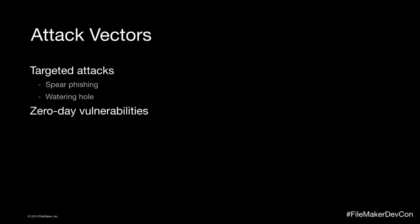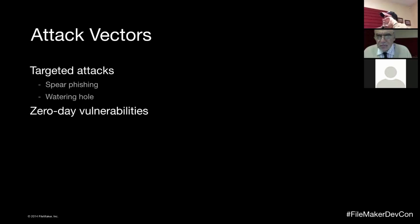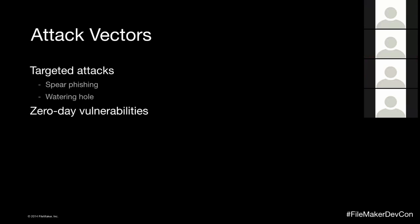And then you have malware that installs through the browser in what's called a drive-by attack or a watering hole attack. You invite people to come to a compromised website, and then you compromise their systems that way. And the other is zero-day vulnerabilities. Those are vulnerabilities that suddenly become public before there's a patch and that the bad guys can immediately exploit.